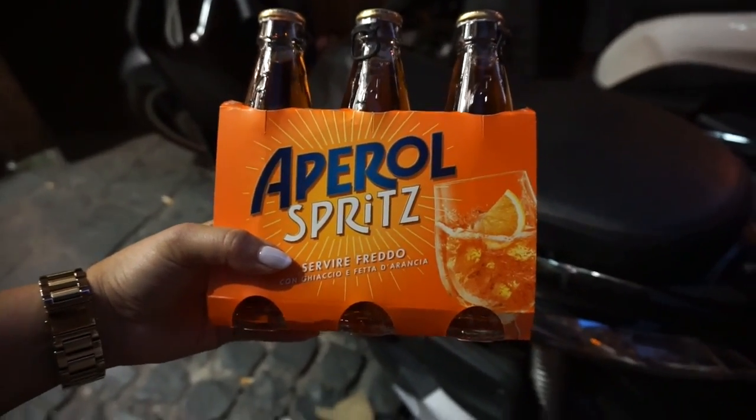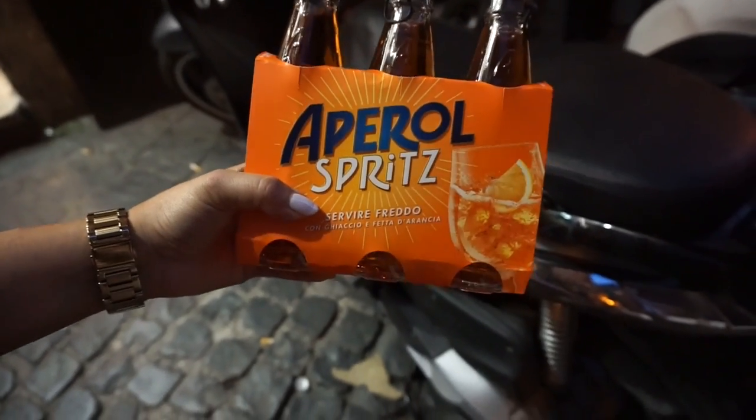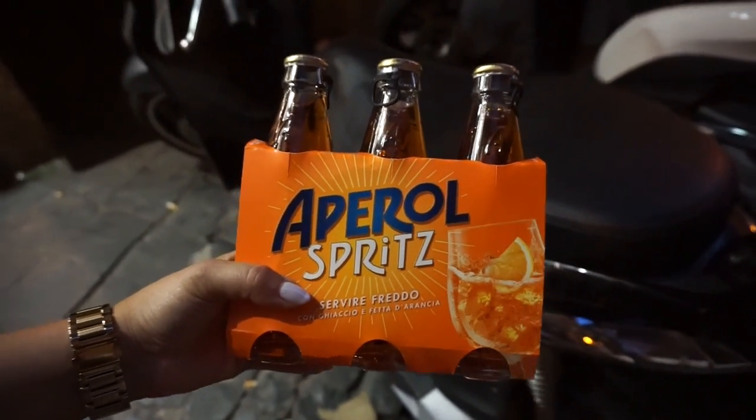You can buy these at the grocery store, Aperol Spritz, little pre-made with alcohol in them already. So cheap. It was so cool. 4 euro. Yeah, isn't that amazing? 4 or 5 euro for 3 Aperol spritz. Yeah, so it's basically pre-made and we should really have these in Canada.